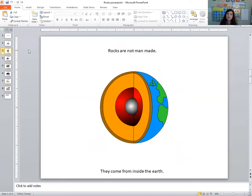Where do rocks come from? Well, of course, we know that God made rocks, but God made the earth, and that's where the rocks are. They're down in the earth. So I want to talk to you very quickly about the 3 parts of the earth. Did you know the earth has 3 parts? There's the outside part called the crust. There's an inner part called the mantle. And there's a part way down in the very center of the earth, and it's called the core.